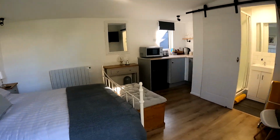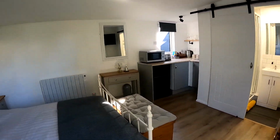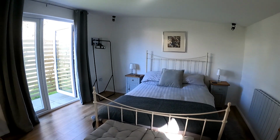So there we have it. We've had a really good look around number 104 Queen's Road here in Tankerton. I really do hope that you've enjoyed taking a look at the property with us today, and I would encourage you to give us a call if you've got any further questions on it.